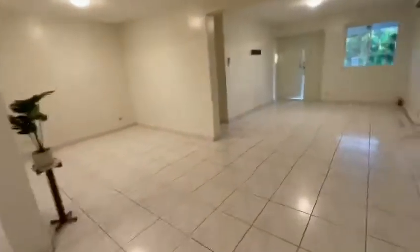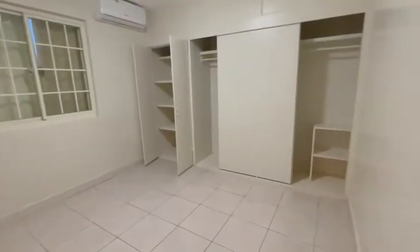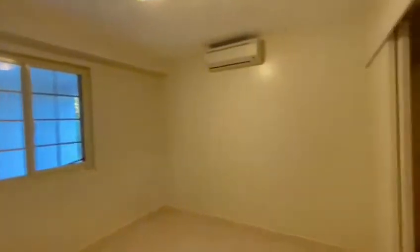Heading to the visitor's room, here is a hallway, bedroom one. Really nice, plenty of storage. Bathroom for the visitors. Bedroom two to the right again. Also storage. And another bedroom, also with storage. Really nice house.